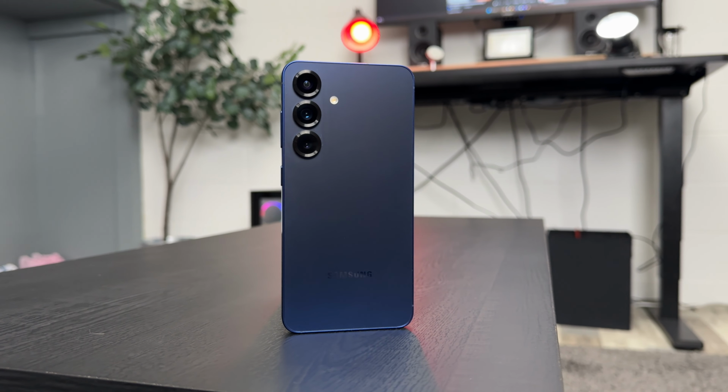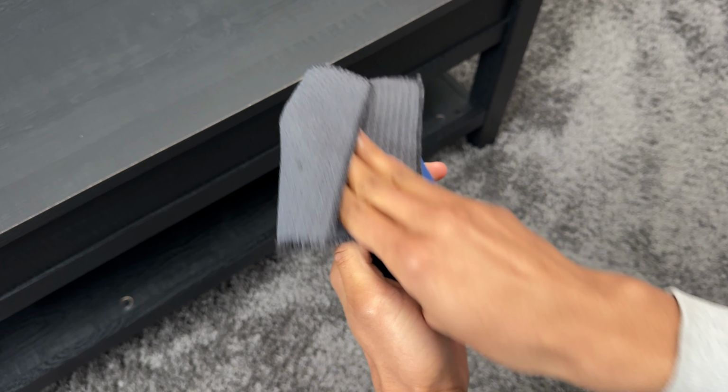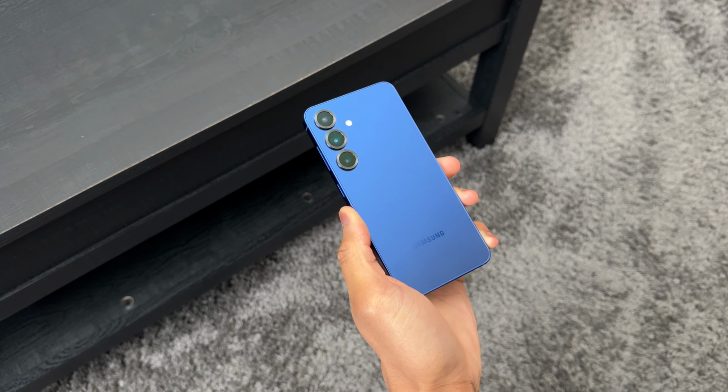Lastly, looking at color, I have the matte blue S25, and it still maintains that brand new look. And I also like the color and material because no matter how dirty my phone gets, I would just wipe it off with a microfiber cloth and it's as good as new.